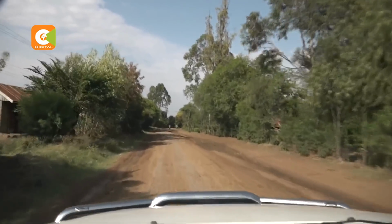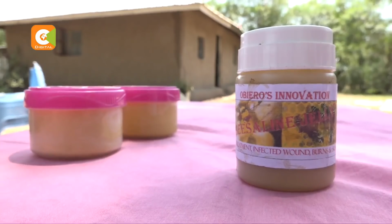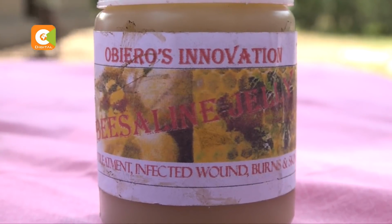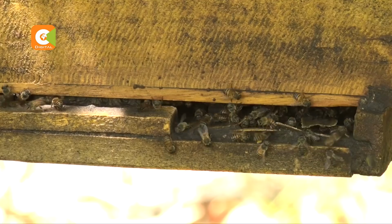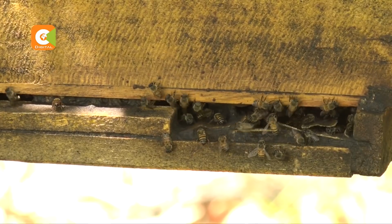Once you get to his home, you will find him displaying some of the products he has processed, such as the bee saline jelly, which he confirms is a favorite among his customers. Obiero officially began beekeeping in 2003 after receiving training from a non-governmental organization empowering farmers in the area.